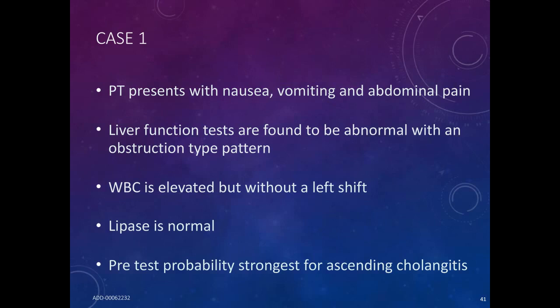I know that took up a good portion of the hour, but we're going to go through some cases. These are not really exciting, sexy cases, but they do demonstrate how to use the biomarker. Okay, so first patient presents with nausea, vomiting, abdominal pain. We did some liver function tests. They're abnormal. They were obstructed. People believe that this patient has ascending cholangitis.